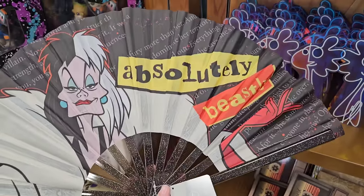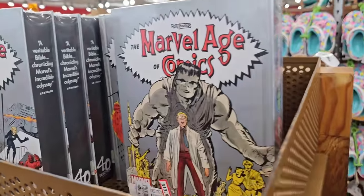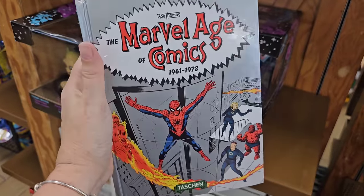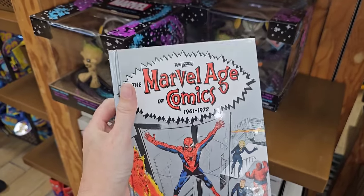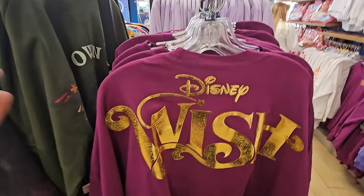I wonder if we're gonna get some more fans in. I don't even remember seeing this particular one in the park. And this is a restock. I haven't seen this. I feel like this came through at one point, and it is $19.99 down from $30. It's heavy. It's like 6 pounds. Just when I thought that it couldn't get any better in regards to spirit jerseys.